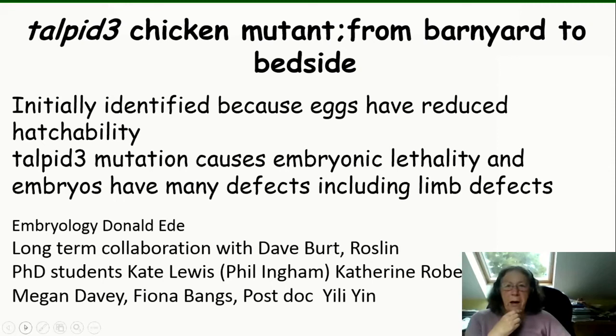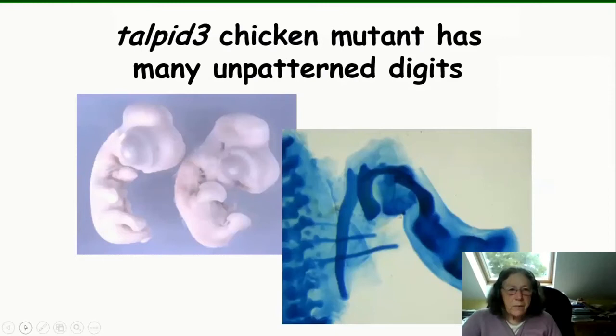When he retired, the flock went to Dave Burt at the Roslin Institute, and we started to work with Dave Burt, with various PhD students and postdocs that I had, particularly because molecular discoveries gave us new tools to look at and understand what might be going wrong in Talpid 3. The next slide shows you some embryos. The Talpid embryo is on the right-hand side, and there's a picture of a stained limb. The limb defect in Talpid is that you have no patterning of the digits across the anteroposterior axis. In fact, an increased number of digits develop, and they all look rather similar.